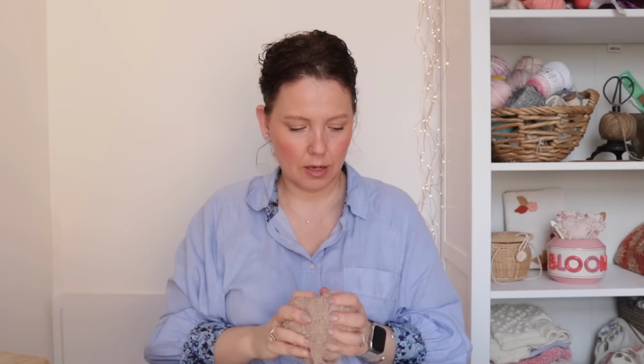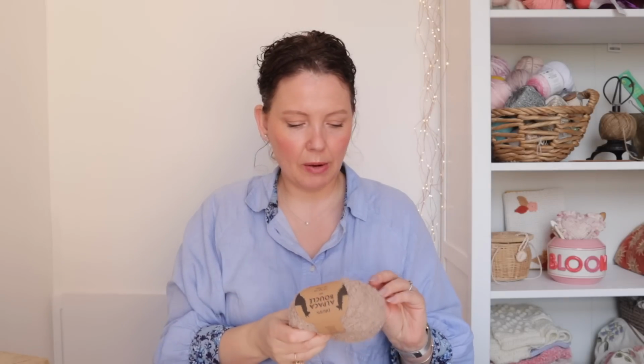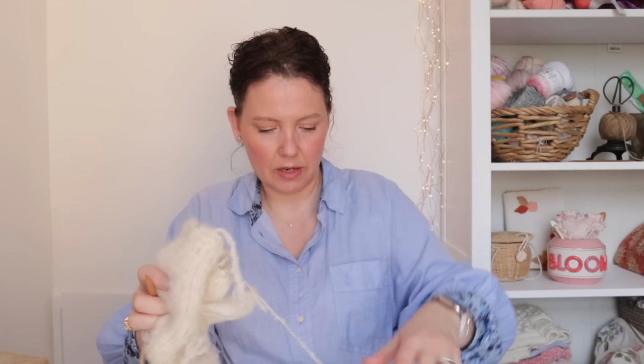So I ordered 2 skeins. I ordered this colour because I just wanted to see what it was about, and I thought I could use it in some amigurumi or something like that, and I ordered it in this colour, and I'm not sure what the shade is, but I'll look it up and pop it below. I'm pulling it from the middle. There we go. And this lovely warm sort of cream colour. Isn't that just lovely?